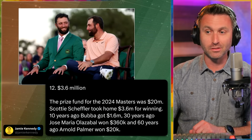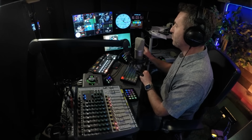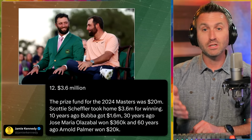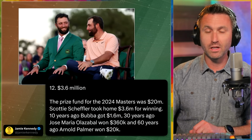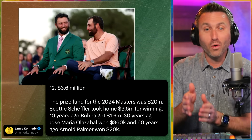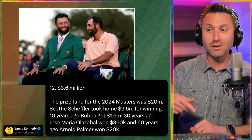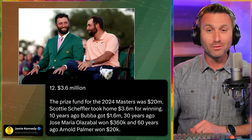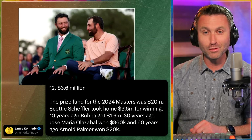$3.6 million. So the prize fund for the 2024 Masters was $20 million. Scottie Scheffler took home $3.6 million for winning. And it's amazing because only 10 years ago, Bubba got $1.6 million. And 30 years ago was $360,000. And 60 years ago, it was only $20,000. Think of those jumps over time.